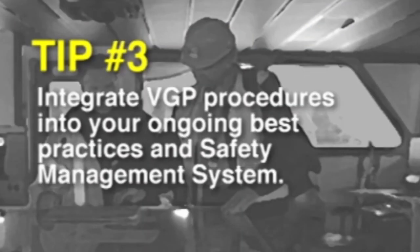Tip number 3. Integrate VGP procedures into your ongoing best practices and safety management system. If you have to clean up spills all the time because you have faulty hose connections, you're wasting your energy. It's better to do the proactive maintenance, correct the problem, and that's a big part of VGP and safety management systems: doing good housekeeping, doing inspections so you know where your problems are, taking corrective actions, doing your reporting or your logging based on your safety management system or VGP, and then reporting.